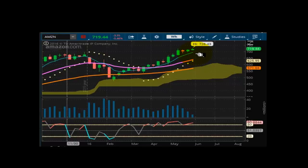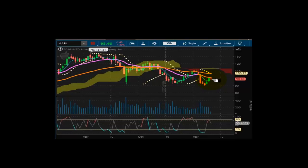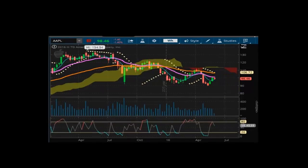The market is trying to fight to get back above this short-term trend line here, the purple line, and right now it's having a hard time doing it. I don't see that happening, and we see more downside coming within the next few days here.